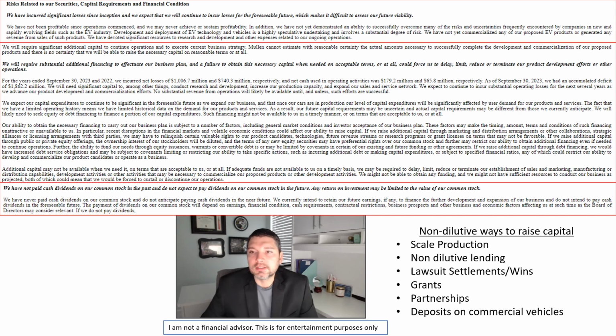If we raise additional capital through debt financing, we would have increased debt service obligations and may be subject to covenants limiting or restricting our ability to take specific actions, such as incurring additional debt or making capital expenditures, or subject to specified financial ratios, any of which could restrict our ability to develop and commercialize our product candidates or operate as a business. So Mullen is definitely letting everyone know that in terms of raising capital, if they have to take funding in the form of additional equity issuance, warrants, convertible debt, things of that nature, there is a certain amount of risk involved, and there is a potential for dilution.